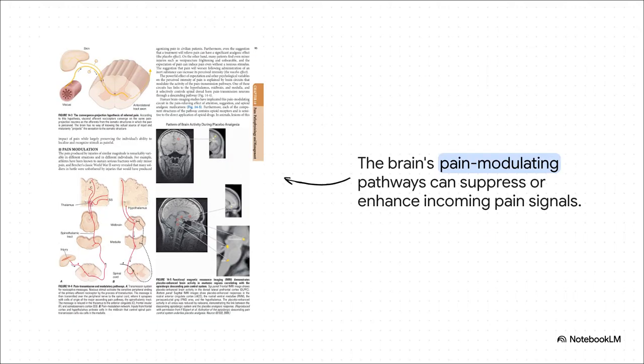And get this, the brain isn't just passively listening to these signals. It has its own volume knob. It has these pathways that run from the brain down the spinal cord that can actually dial down or even block incoming pain signals. This is called pain modulation. It explains incredible things, like how an athlete can finish a game with a broken bone and not feel it until later, or how placebo, a sugar pill, can give someone real, measurable pain relief. Your brain literally decides how much of that pain signal it wants to hear.